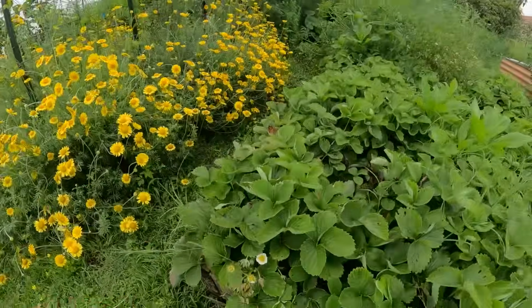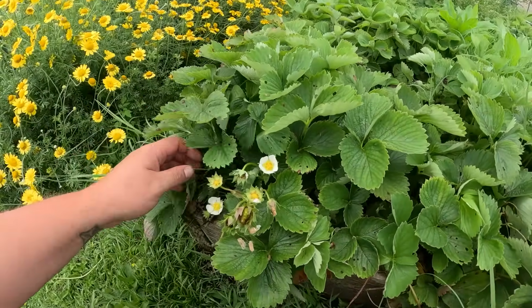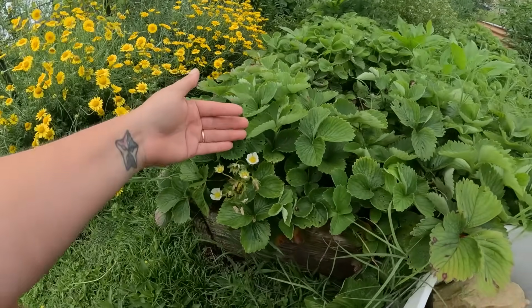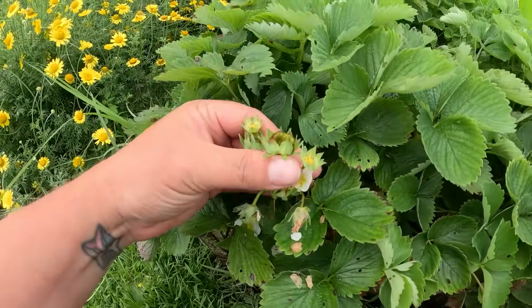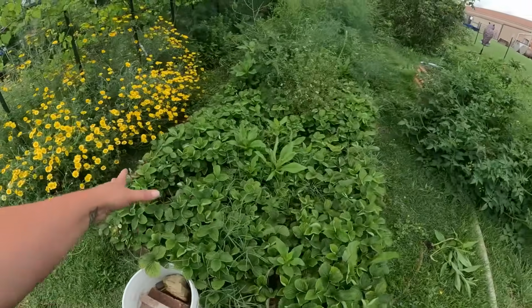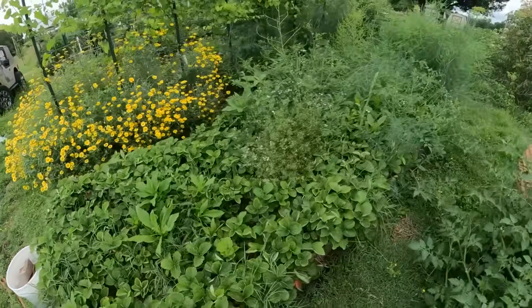Ooh. It looks like we are gonna get some more flowers. These are an ever-bearing variety. They do put a lot of their fruit on all at once in the start of the year, but then we'll get trickle harvests throughout the year. So hopefully we'll get some berries. There are some green ones here. We'll see. The insects or other critters like lizards and birds have really gotten the majority of the harvest.